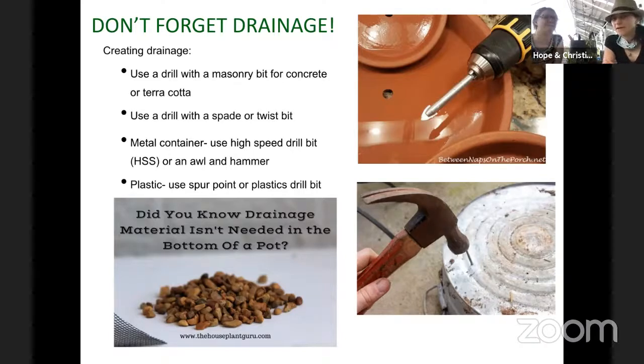Now, a new piece of information that's coming out: when I went through my horticulture training, they said it was really important to make sure that you had some sort of expanded volcanic rock or gravel at the bottom of your containers. Now evidence is coming out that that's not actually necessary, that it actually causes more problems than it solves. So don't worry about putting any kind of drainage at the bottom of your container. Just make sure that you've got holes on the bottom to allow water to flow out or to allow water to flow in if you're doing bottom watering.